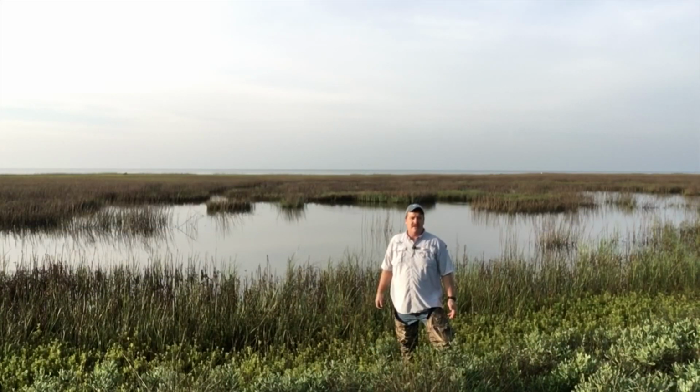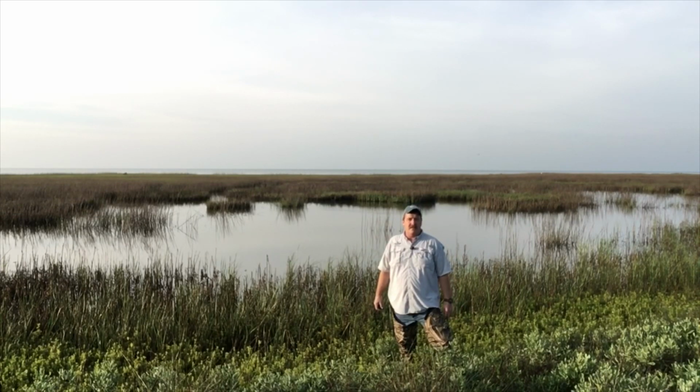These marsh areas are some of the most productive areas along the Texas coast. These are the nursery areas. This is where all the shrimp, fish, crabs start their life. In addition to being nurseries for the fish, shrimp, and crabs in the bay, these areas also provide habitat for birds, small mammals, and numerous species of aquatic plants.